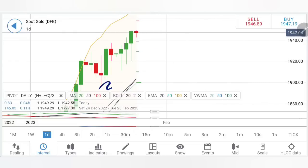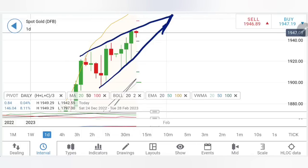Remember this fact. At the same time, one must not forget that this is still trying to trade in this flag. This I drew yesterday also. Once again, I am trying to draw, and hence you should remain cautious still here. Possibly once 1951 breaks, it can fly a little more. So be aware of that.